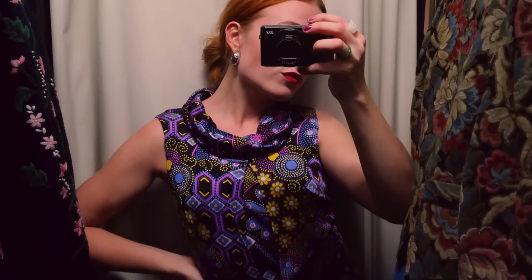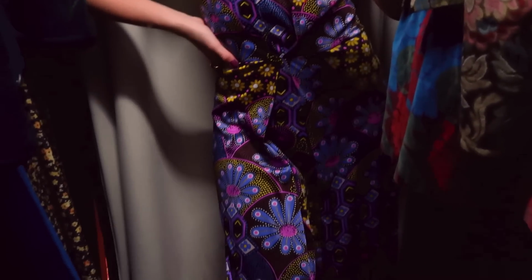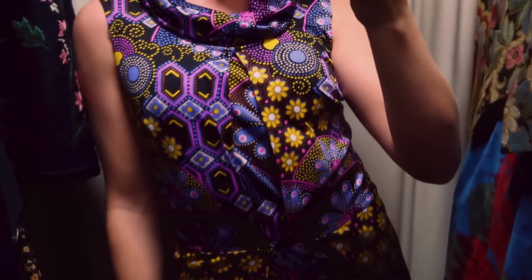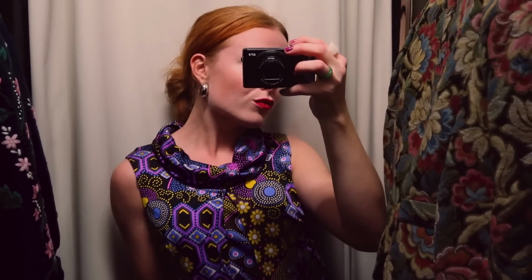And then I tried on this amazing groovy purple maxi dress that was a little bit too big on me. If it had been a little bit smaller, I think I would have got it. It was so groovy and cool.